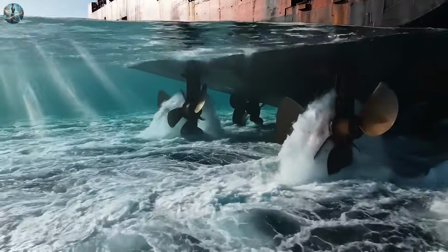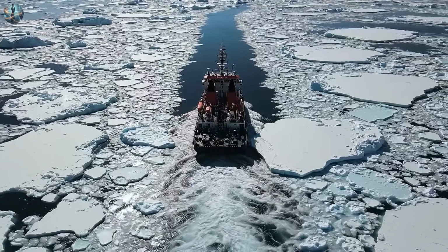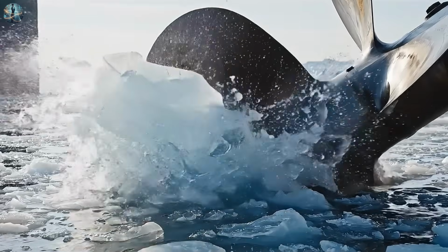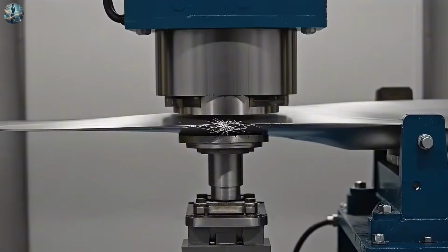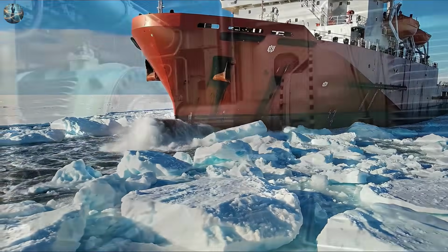You will notice the water flow behind the ship looks like an ice blender. This flow pushes ice away and reduces the chance of ice closing back in to pinch the ship. But strong water flow also has risks. It sucks ice into the propeller. Therefore, the captain must balance traction and safety, especially in thick rubble ice.